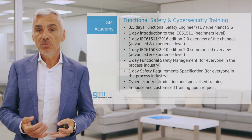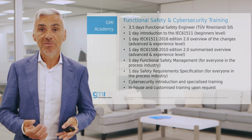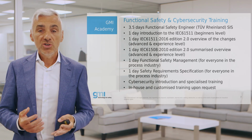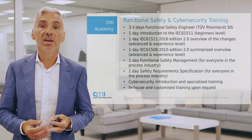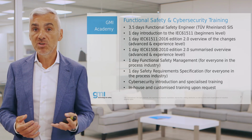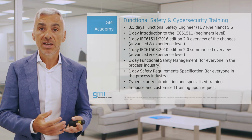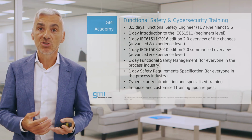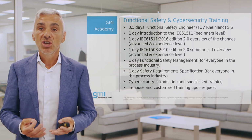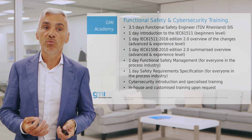Then we have a dedicated training mainly on the revision 2, that means the changes of the 61511. We also have the same available for those of you who are interested in the 61508 edition 2 changes. We also have a one-day dedicated training for functional safety management, because many companies, like system integrators, some EPC contractors, or a service provider who goes to an end user site to do calibration, installation, or commissioning, and anyone involved in the safety life cycle of the SIS for 61511, shall have functional safety management. That is why we believe this is for everyone in our process industry.